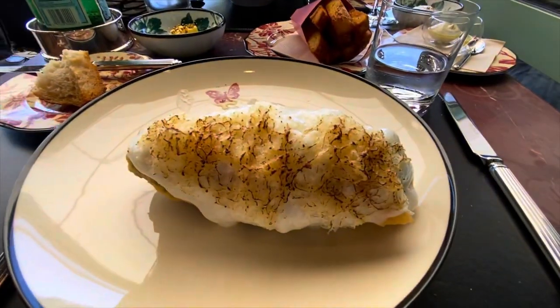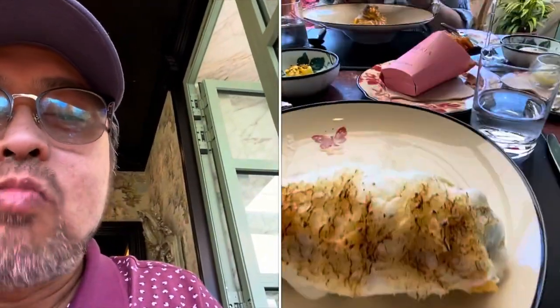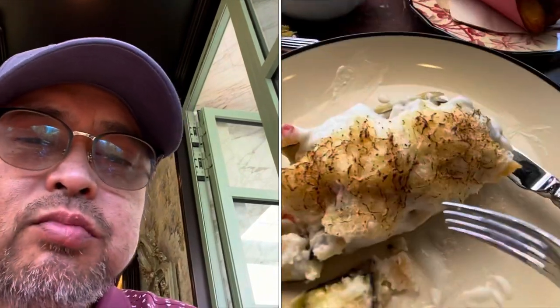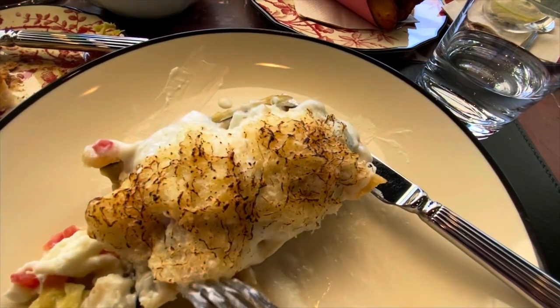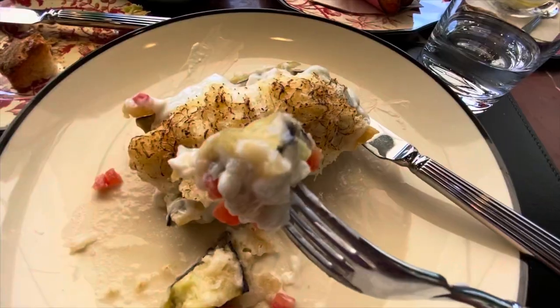Let's take another bite of this eggplant parmesan. That is good. The inside, the tomatoes, it feels like you're eating an eggplant with pico de gallo because of the tomatoes. But this foamy sour cream thing, it's really good. It adds an extra juice with every bite. I'm really enjoying this eggplant.